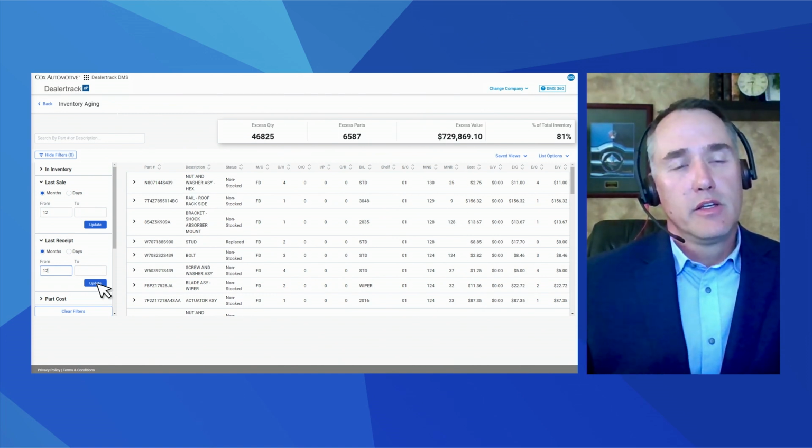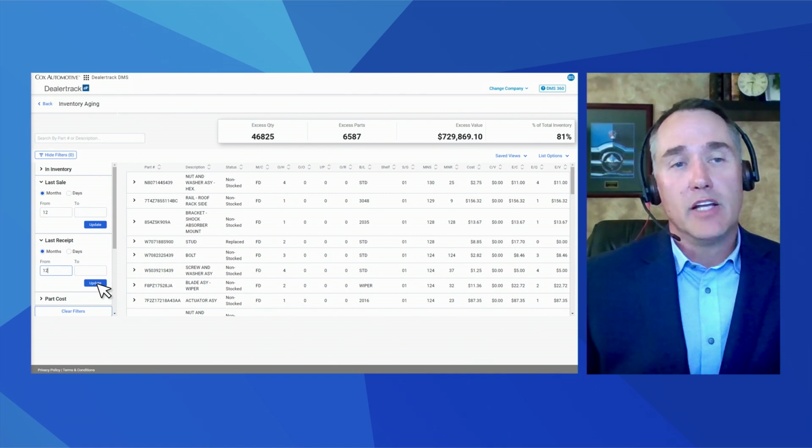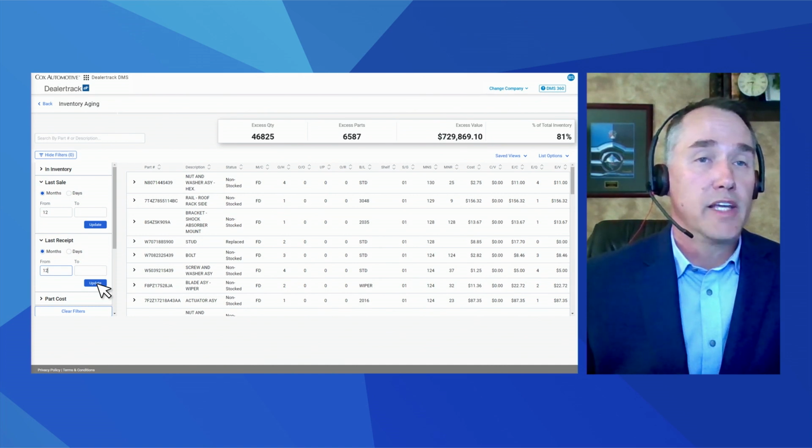Now, in DealerTrack DMS, if you have a part that you just got recently and you have never had any sales on it, it wouldn't show. It would fall into the 12 months or more without a sale because it's never had a sale. So we also want to filter out items that may have been received more recently than 12 months. You can see that I've selected the last receipt date as well. Again, we're going to select by months, do from 12 months, and leave the to field blank, and then we just hit update.